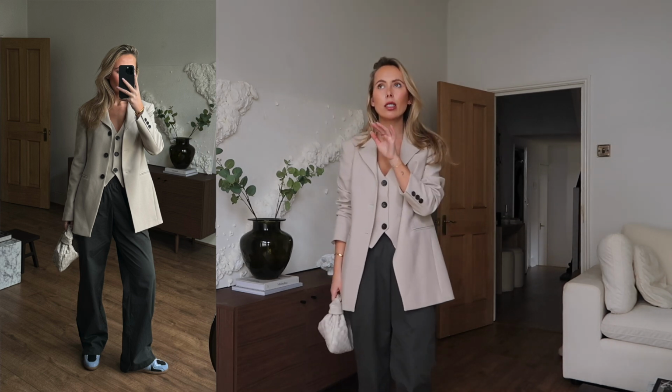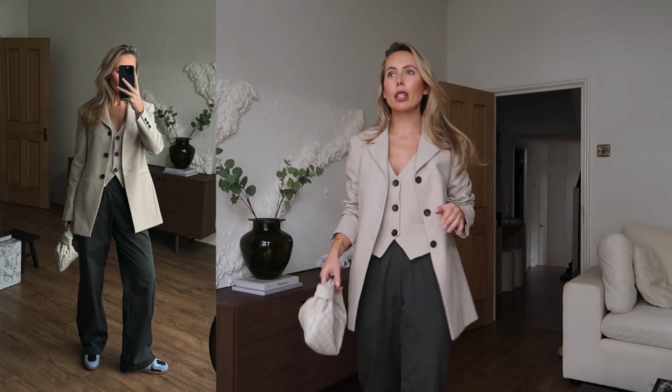But these pants are great. They're from Good American and I bought them from Outnet. The Outnet is so underrated. I found so many good pieces from the Outnet. I've not done a little shop on there for a while, but they now stock Good American.